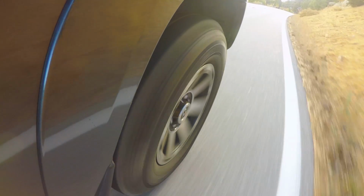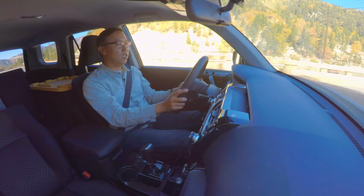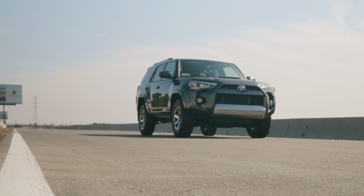On initial application, the 4Runner's brakes are light and squishy. There's not much going on. But then they get grabby the harder and deeper you get into it. But most importantly is you're gonna notice the nosedive. I think Toyota could have done better.